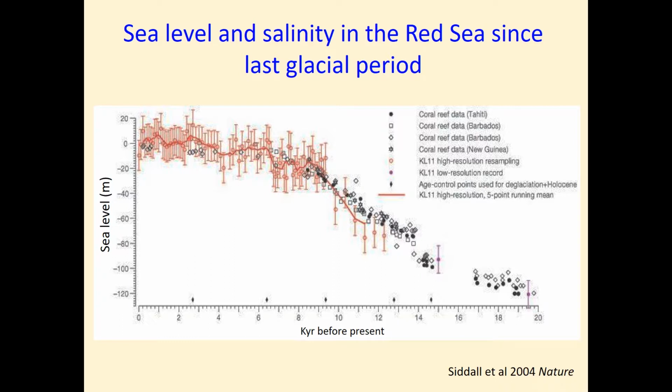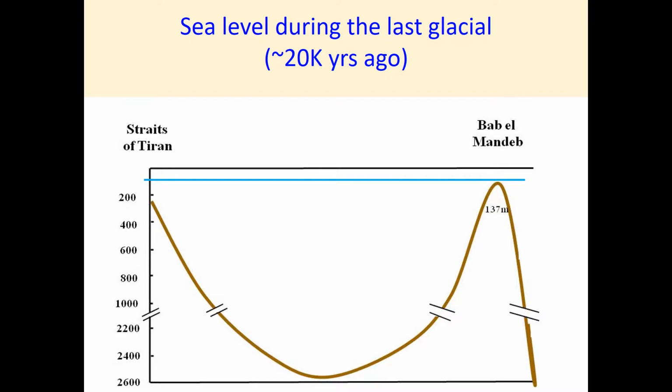If we go back 20,000 years, and that graph is taken from a paper by Siddall, then during the peak of the glacial period, 20,000 years ago, sea level was about 120 meters below present, all over the oceans, including the Red Sea. These papers come from the Red Sea, and they reconstructed the sea level. If you look at the sea level at present in black and the peak of the glacial in blue, and you take 120 meters below, all that is left here is 17 meters of water.